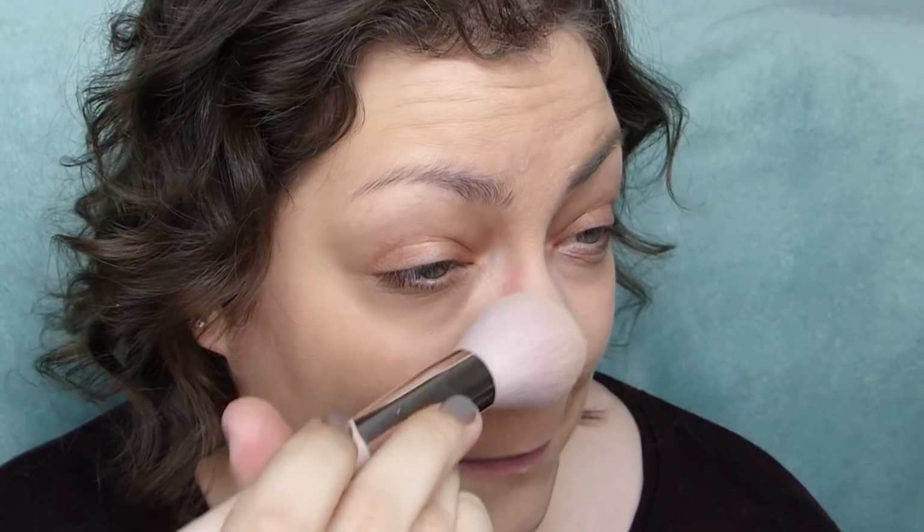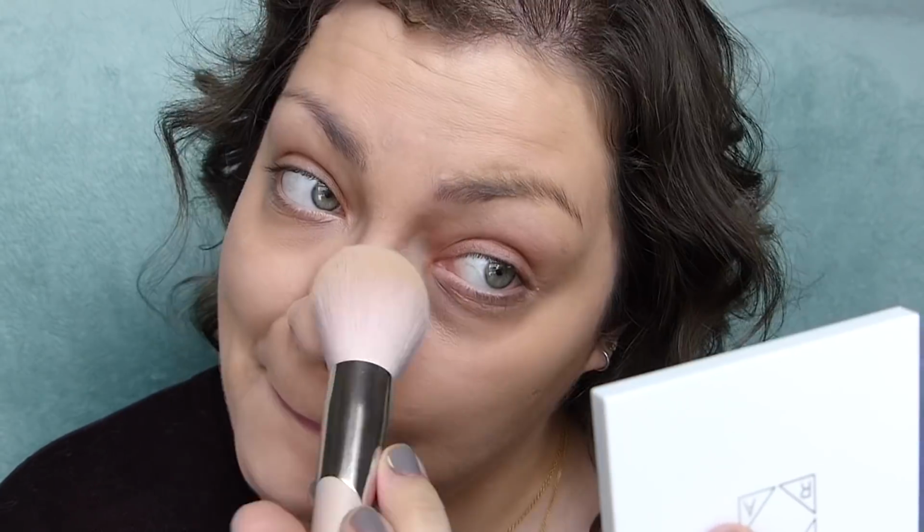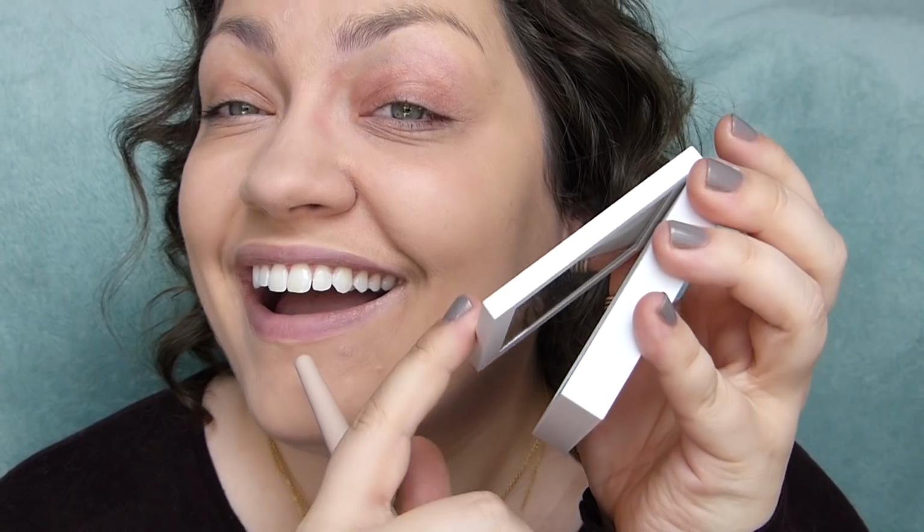Yeah, I don't know. Foundation. It keeps looking darker and darker every time I look at it. But it does look like this powder is taking away a lot of the shine on my face, so that's good. I just can't help it.